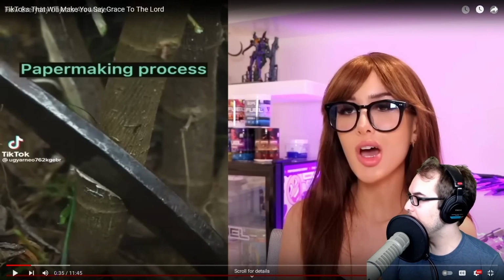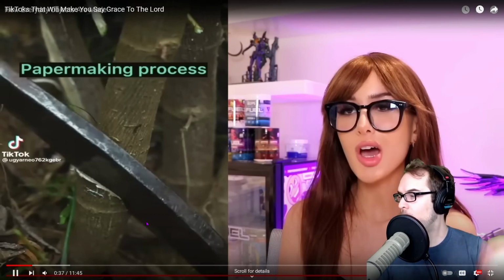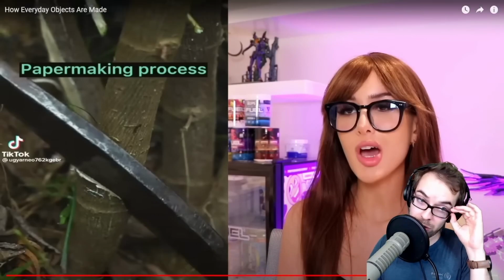Let me lower the volume. Might be too loud for you. Paper making process part one. Okay, there we go. That looks like a sword, you know what I'm saying?